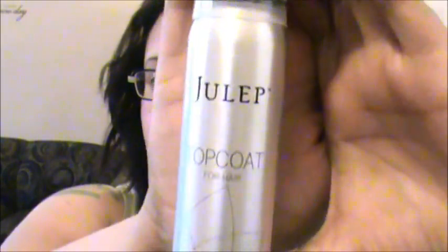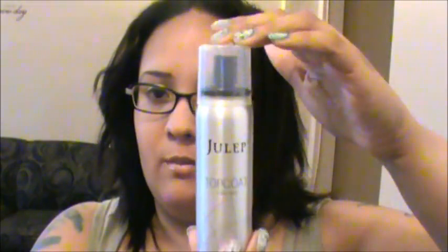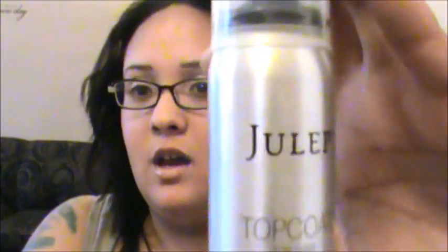Alright, the next thing I'm going to go on to is hair, and this Julep top coat, it is 2.5 fluid ounces, and this is from obviously Julep Maven. I received this in one of my boxes, and this is for when you straighten your hair, and I feel like it works really well. It makes my hair shiny and everything, but I'm not going to go into too much detail with it because I have a review on it, and I'll put that below as well.